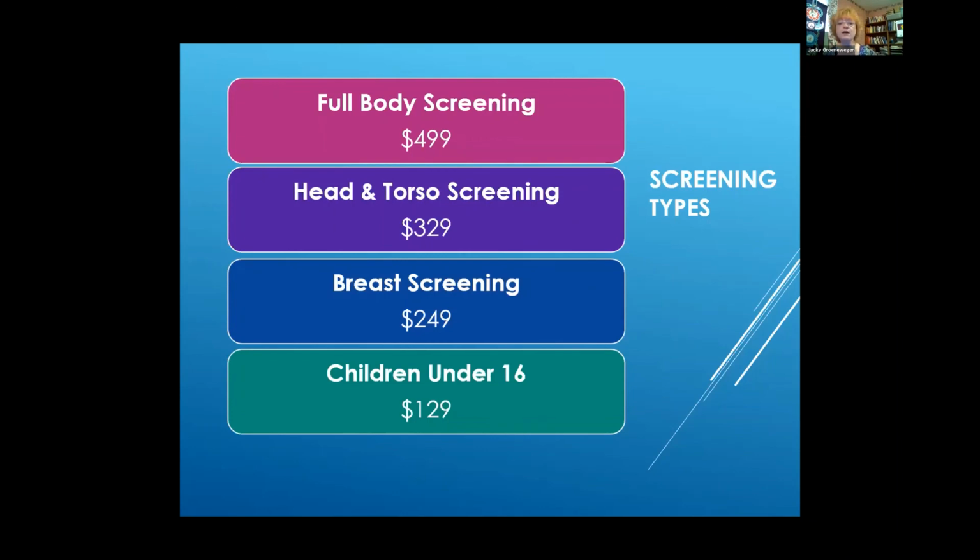And we always recommend that women get more than just the breast screening for a couple of reasons. Number one, we are more than our breasts. And if you bump it up at least to the head and torso, then we get a much better idea of the global inflammatory load, and it works better for an overall baseline too.